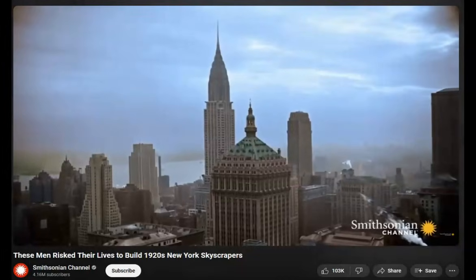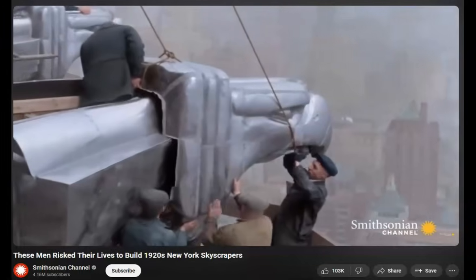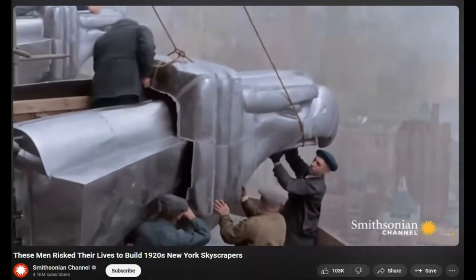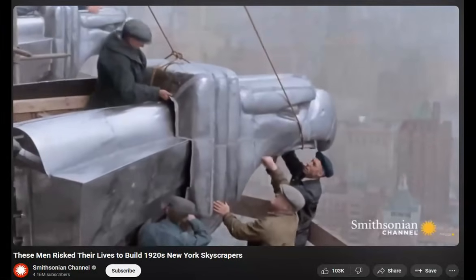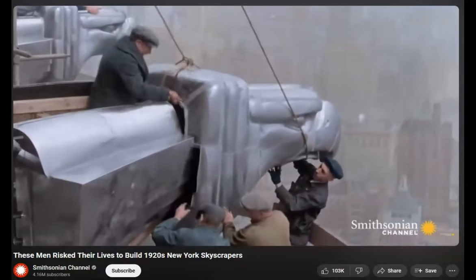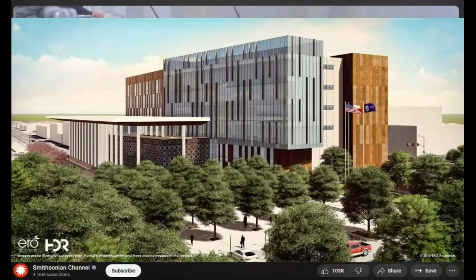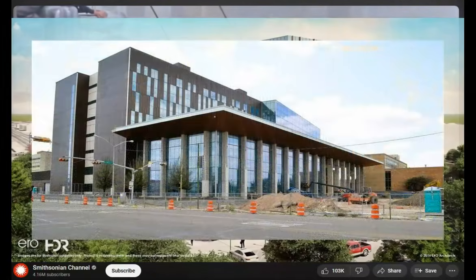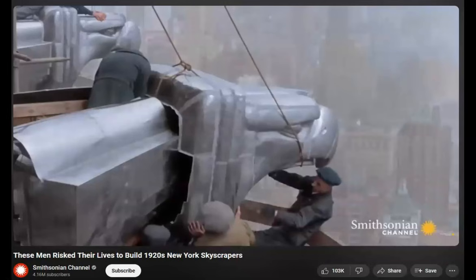Even a lot of these high rises, even in the 20s and 30s, were said to have been built in a year, 18 months, less than 2 years, which is very difficult to believe if you stack that up against modern day timelines for building. For instance, we have this Hidalgo County, Texas courthouse recently constructed. Broke ground in 2018. It looks like they completed it in 2023, so you're looking at a 5-year build time for that.